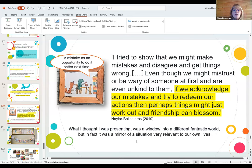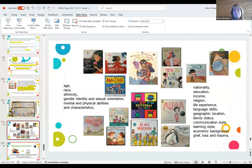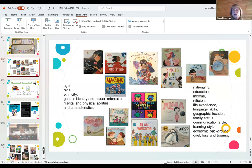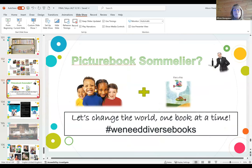But actually, I thought it was a mirror of Japanese society and also a reality that they could experience. These days, there are so many different books out there. It's really easy to touch on all sorts of different social problems. And my aim at the moment is to become a kind of picture book sommelier.